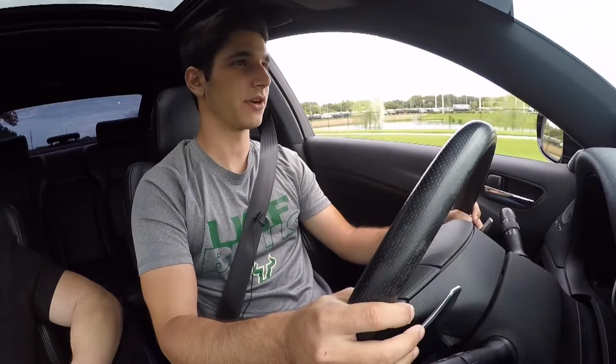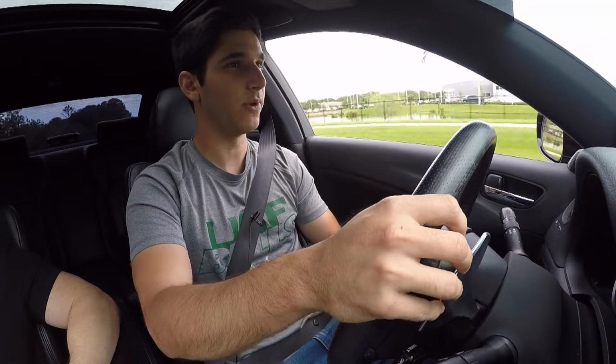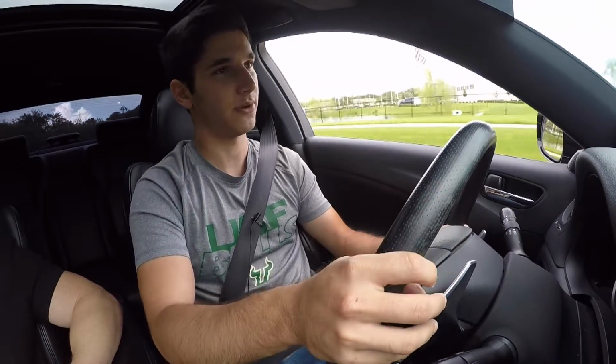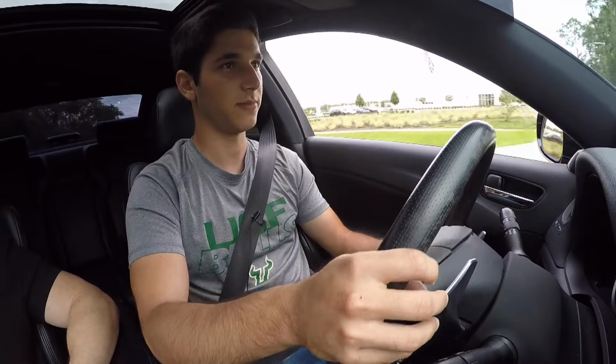You can trail brake this car right into a corner, and you're comfortable driving it. It's not gonna snap at you when you're not expecting it. It will snap at you when you are expecting it. So if you are gonna drive it hard, expect it to snap. But if you're driving it calmly, you're gonna be fine most of the time.